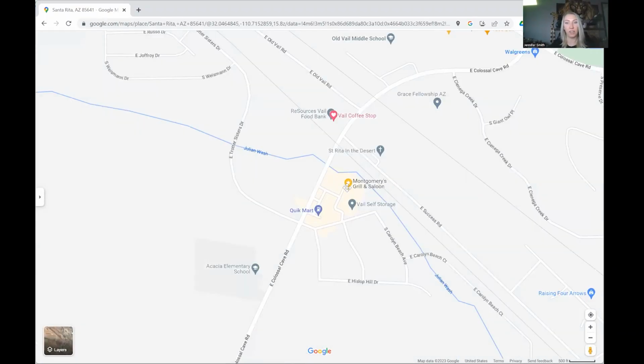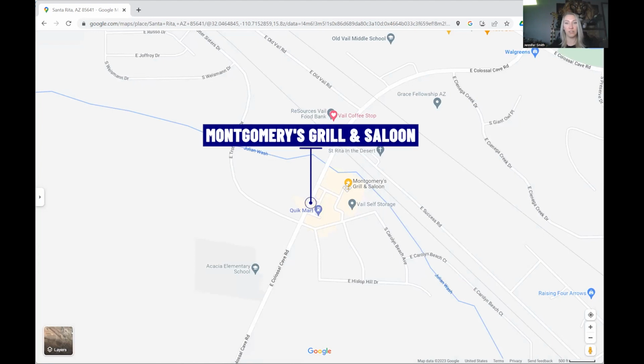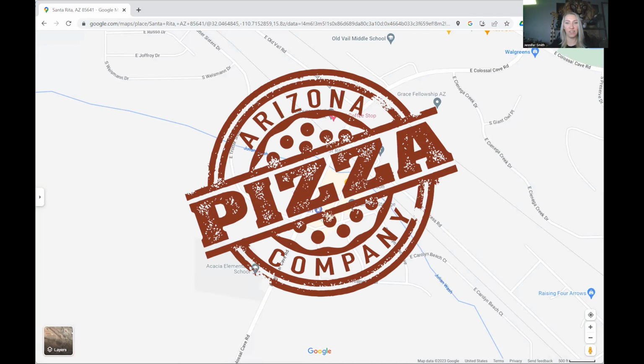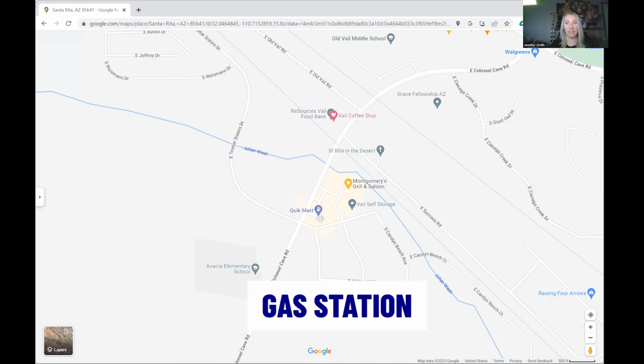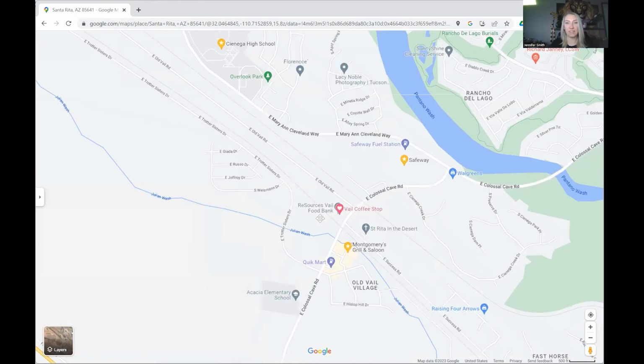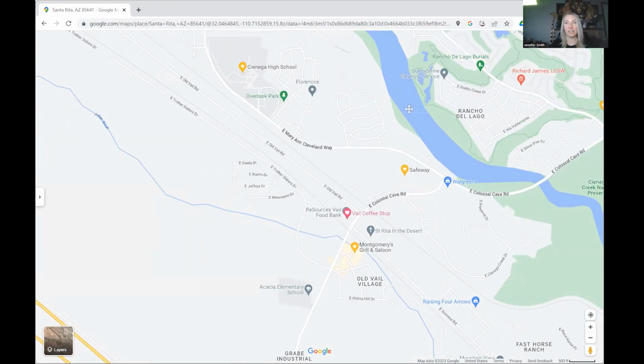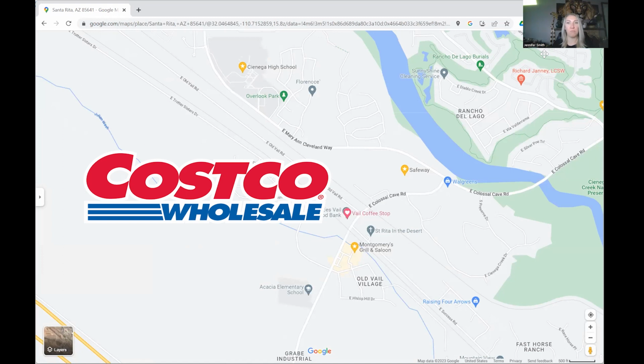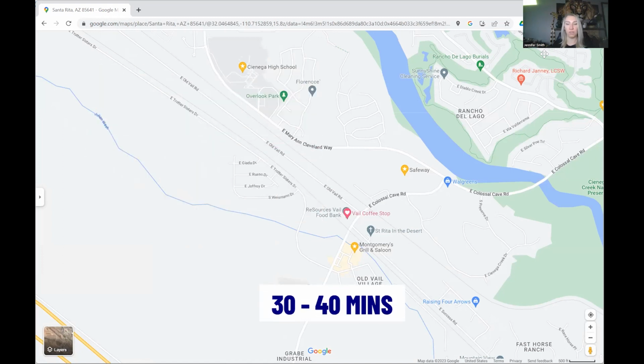And then over here, you have Montgomery's Grill and Saloon. There's an Arizona Pizza Company right next door, gas station over here. Safeway also has a gas station. You have storage units. Pretty much anything that you could need is now in Vail, but if you're looking for like a Home Depot or a Costco, you are going to be traveling a bit further. So anywhere from 30 to 40 minutes for those.